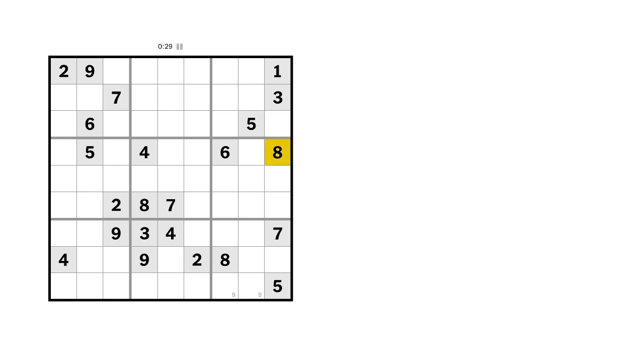So what about over here? 1, 2, 3, 4, 5, 7, 8, 9. So this is a naked 6 because I can see 1 here. Actually, let me use the mouse to highlight them. 1, 2, 3, 4, 5, 7, 8, and 9. So that's a 6.